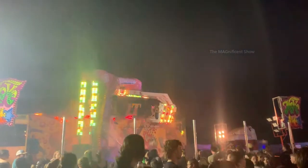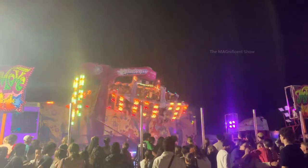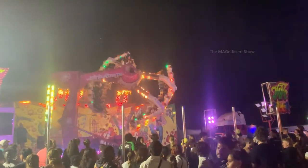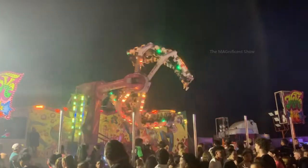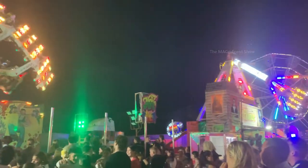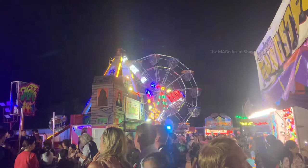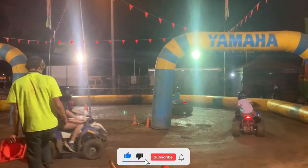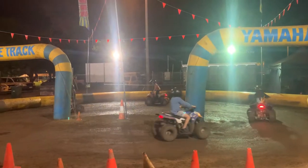This is another kind of amusement ride, guys. This one operates in a different orientation. There is also a dirt quad bike ride in this Darwin Show, guys. This one is only for kids, and you can see a few kids are enjoying them.